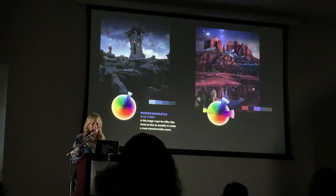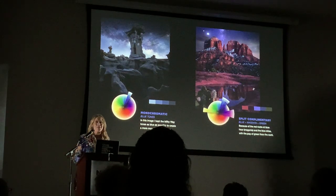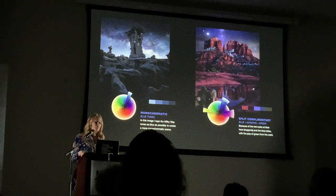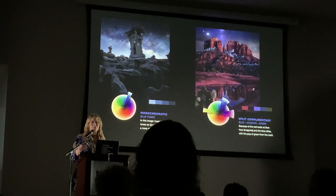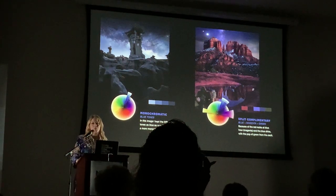Split complementary. So we have blue, we have magenta, and we have green here. Because red rocks at blue hour, red plus blue equals what? Purple. So in this case, it's more magenta because those rocks are so orange. And then we have blue skies, and I cut that more towards the blue side and away from the purple side. And then we have a pop of green from the cacti.